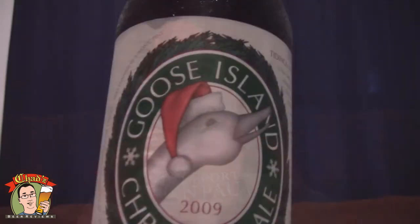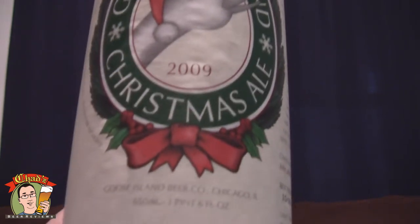Yes, Merry Christmas, or I should say Happy Halfway to Christmas. This is the second annual Halfway to Christmas special where we drink a Christmas-themed beer in the middle of the summer. Or actually 4 days into the summer, technically. So this year we got the Goose Island 2009 Christmas Ale.